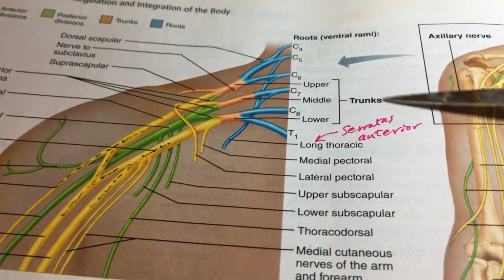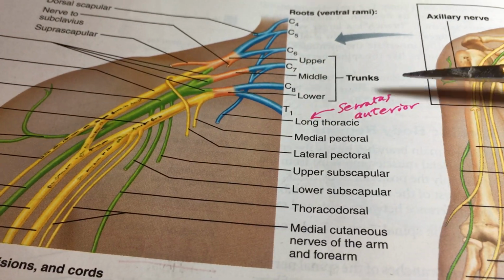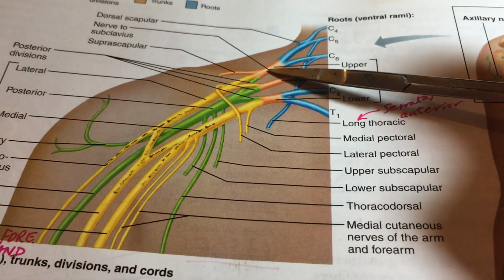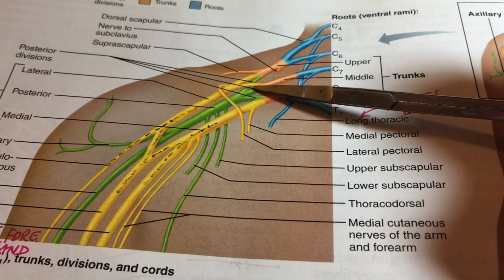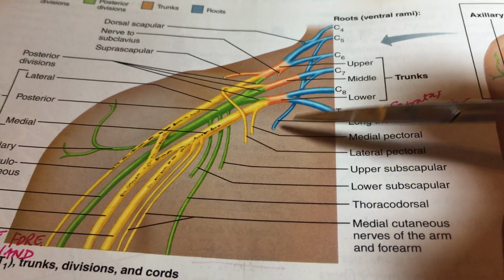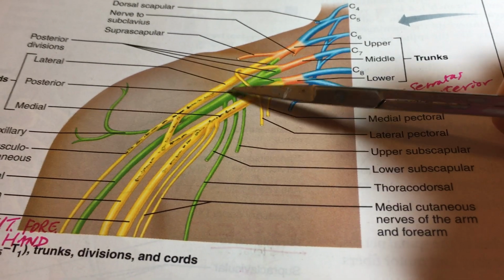Somewhere they're listed. Oh, here they are. I blotted that out. Sorry, trunks. So we have the upper trunk, the middle trunk, and the lower trunk right there. And you can see which of these nerve branches are contributing. Then the trunks themselves actually have what are called divisions. And so the divisions are either posterior or anterior. So here all the posterior divisions of all three trunks come together to form this posterior cord. These are all cords here now.